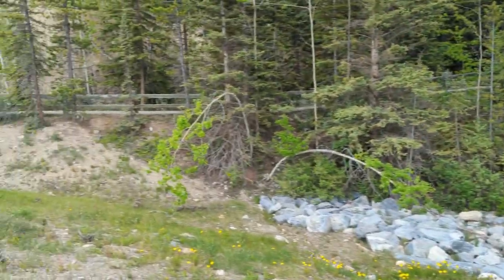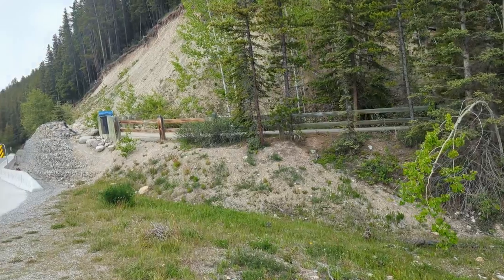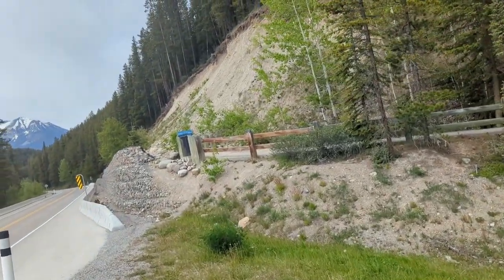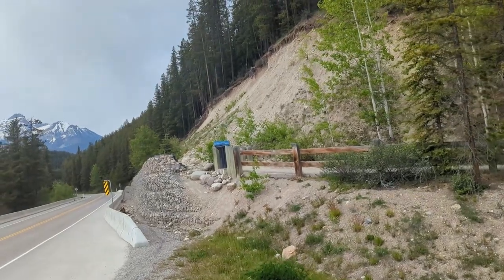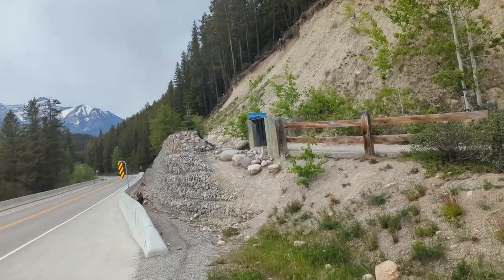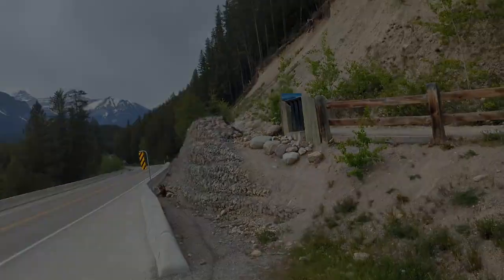All right, next stop we stopped at here is called Morant's Curve. So if you're here at the right time, you can catch a train coming around the corner down below the highway, which I'll get over there and look at. I'm gonna walk up here and see what this sign is all about.